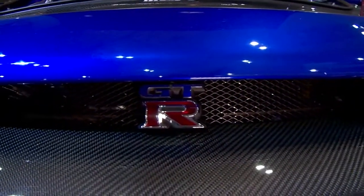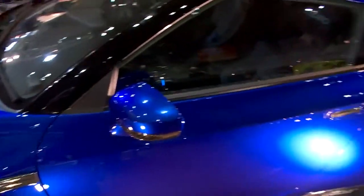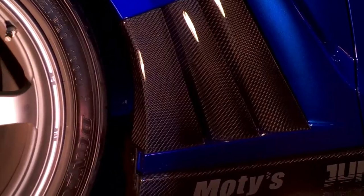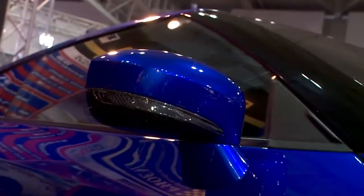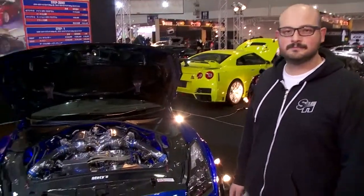And the whole body's been customized to suit. It's got their carbon fiber bumper, lots of carbon fiber detailing around the car, bigger wing, carbon bonnet, and upgraded brakes, suspension, and wheels. So it's pretty much the whole complete package. Pretty incredible car.